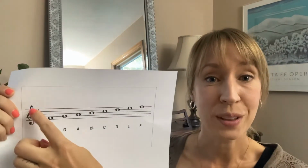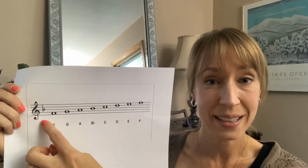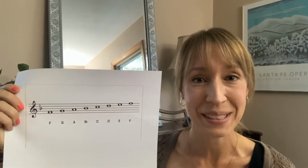Now, don't worry, because we haven't talked too much about how to find the notes on the staff, but just know that the line or space that the flat or sharp is on or in tells you which note is going to get the sharp or flat. I know that sounded like a lot of information.